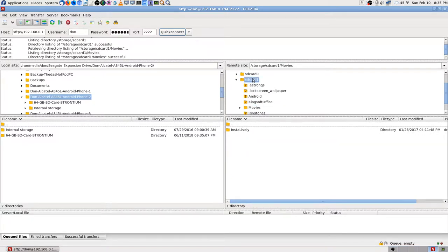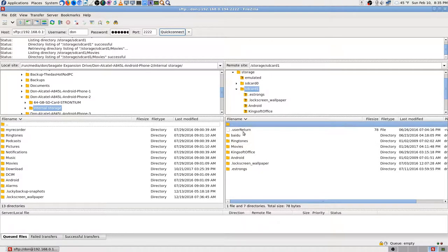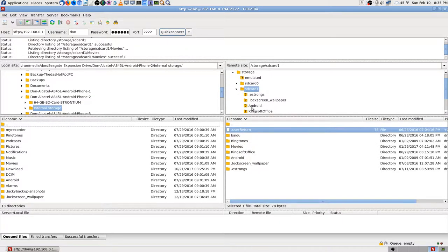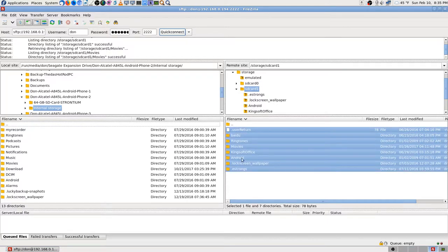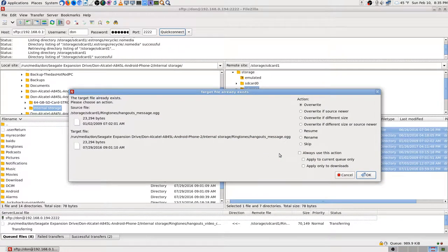I don't know why it's one and the other one's another. But I want to go ahead and select all those and then download. Now, of course, the files are already there, so I'm going to do overwrite if different size or source is newer. Always use this action.